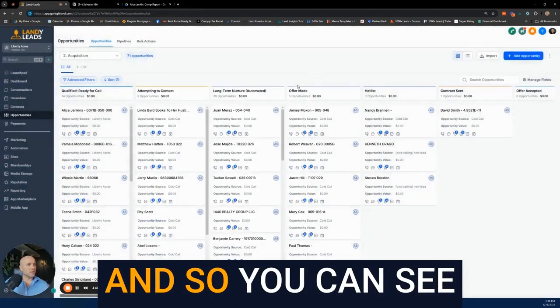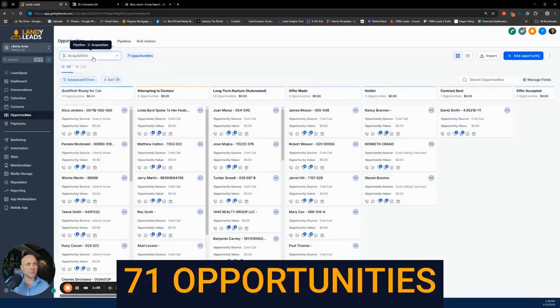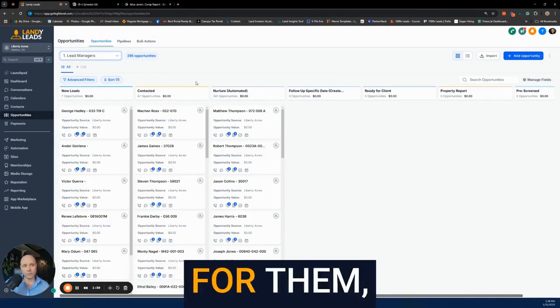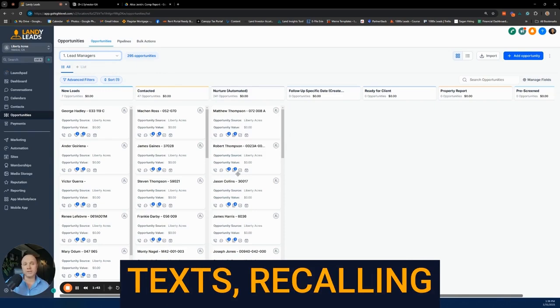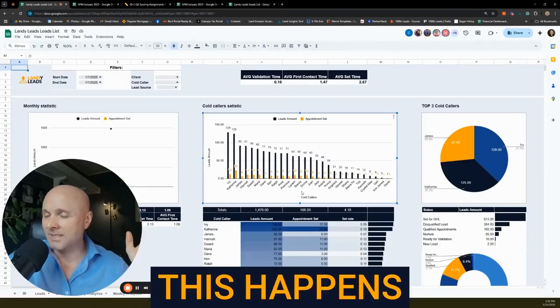And so you can see this client is right now managing 71 opportunities, and altogether we're managing 250 opportunities in the background for them, following up with a nurture sequence where we are sending emails, sending texts, recalling them every 4 months, and that is AI assisted. This happens in a vacuum.